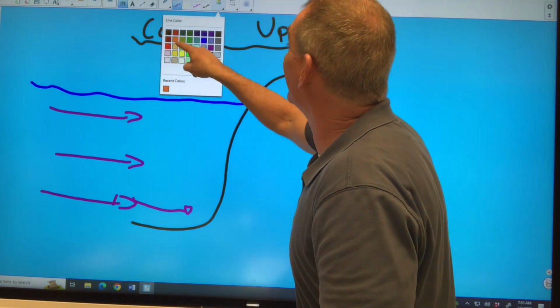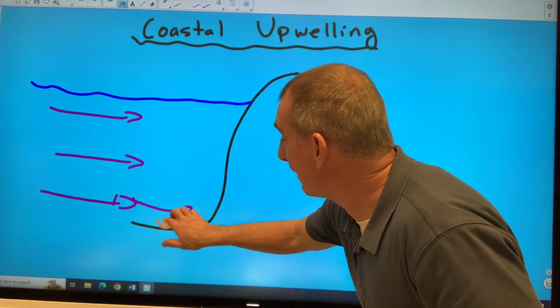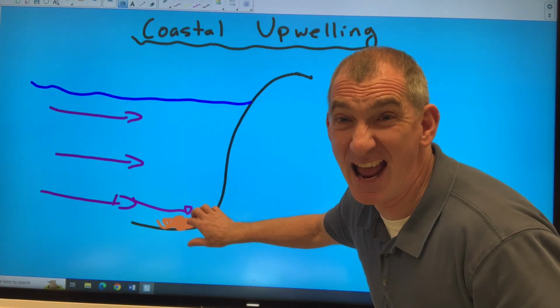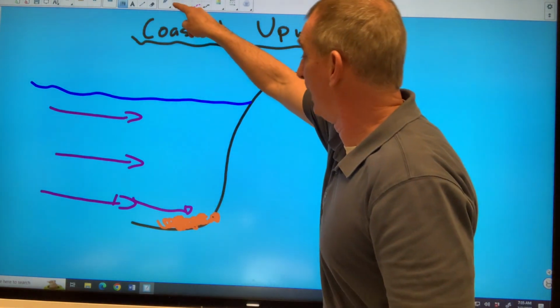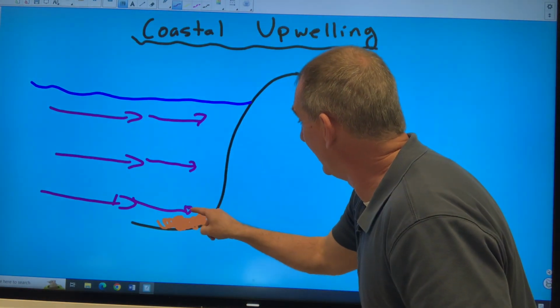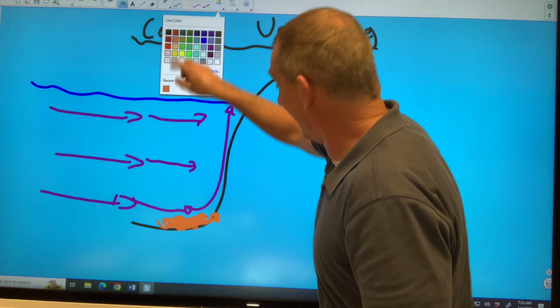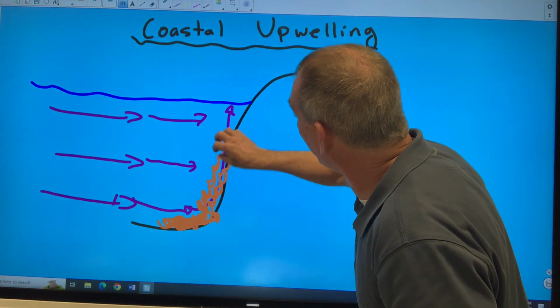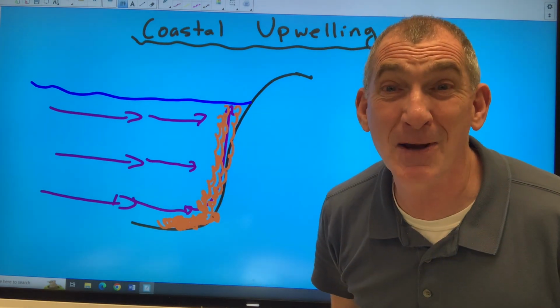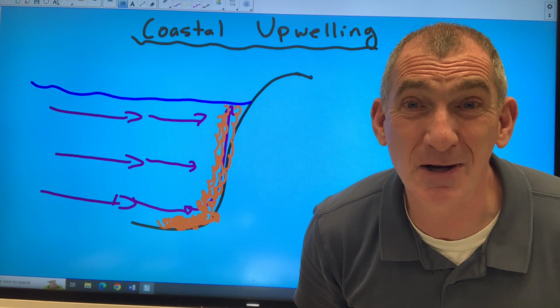And when it hits the land, you guessed it, it mucks up this marine poop. It stirs up this marine poop. And then this current is going like this. And then this current hits the land, and it goes up the land. And yes, it does. It brings the marine poop up with it, up to the photic zone. Another way of bringing poop up to the photic zone.